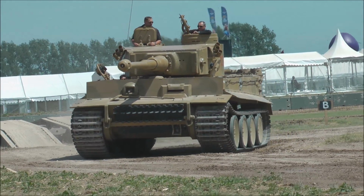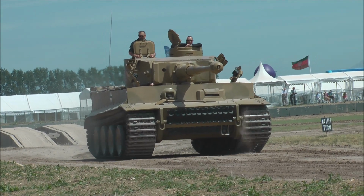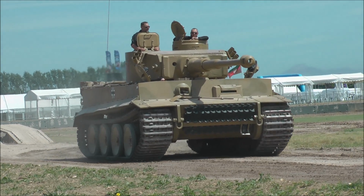The only odd thing about them, despite their immense power, was that the Germans only built about 1,300 of them. So what you're seeing is a rare sight.